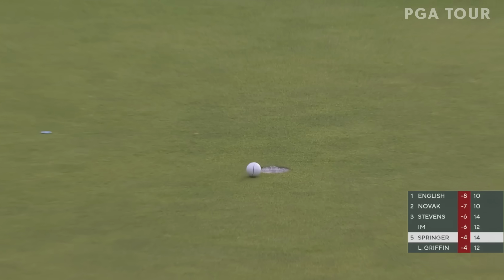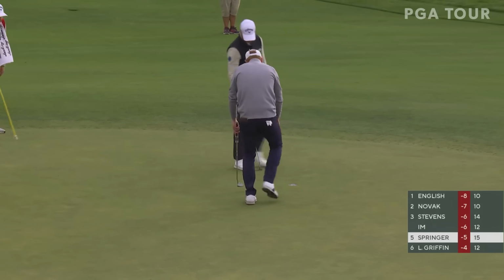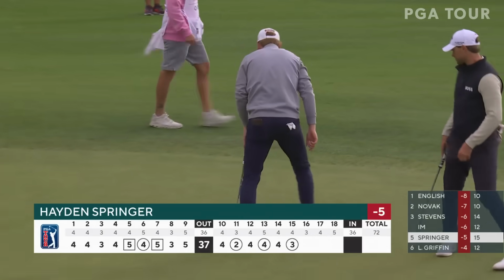To be overlooked at 4 under. Make it 5 under par. He's on a nice run here. 3 birdies in his last 5.